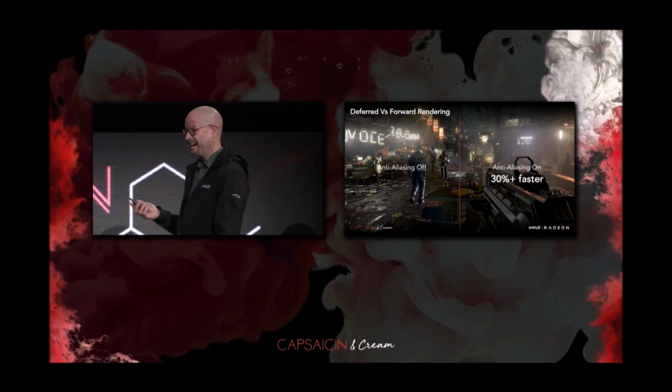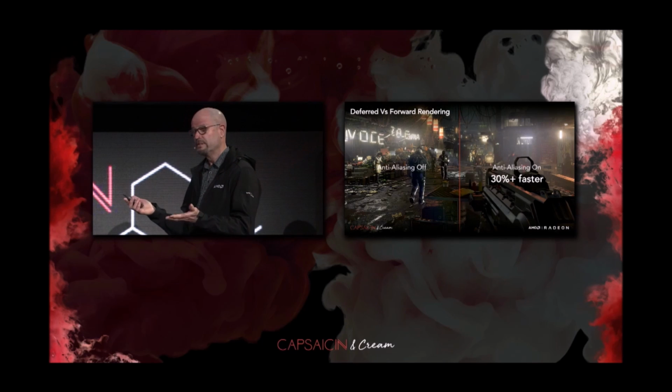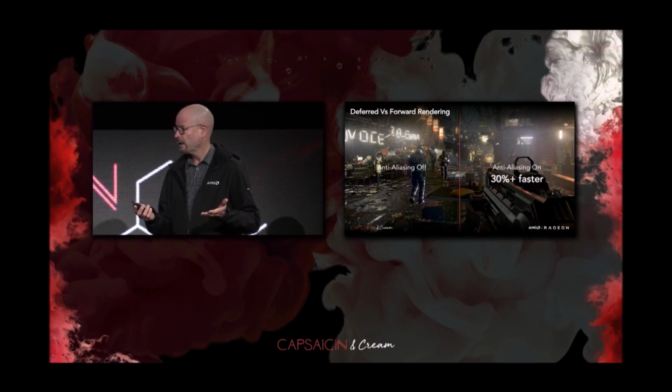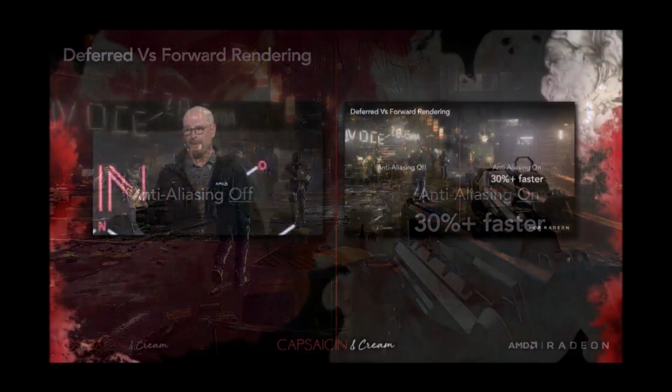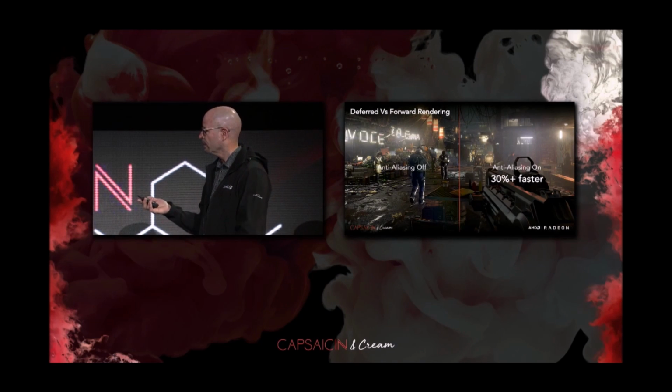So what the guys at Epic have done is they have developed this new forward rendering path which makes it possible to create content that's optimized for VR. And my guys have worked with them to get the forward rendering working really well on AMD hardware. So what is it about forward rendering that makes it so good?